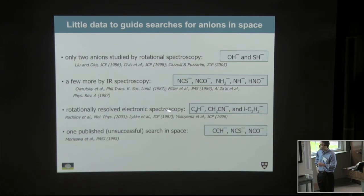In addition, rotationally resolved electronic spectroscopy was done by the Boulder group and by John Maier as well on a few simple species, which had some rotational resolution and therefore gave, again, an estimate of the rotational constant. In terms of searches in space, there probably are many more, but the only one that we're aware of that was published was an unsuccessful search for small negative molecular ions, based on either calculations or on infrared data.